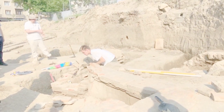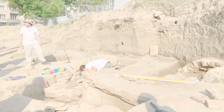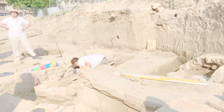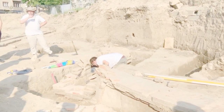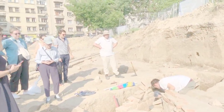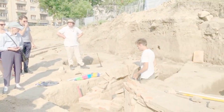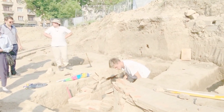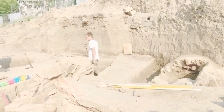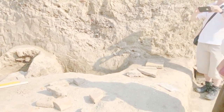This type of these curved chambers is actually symptomatic for the later Roman period. So we can actually date these just by looking at them. Which century? Third, fourth. Late third, yeah. That's quite systematic.